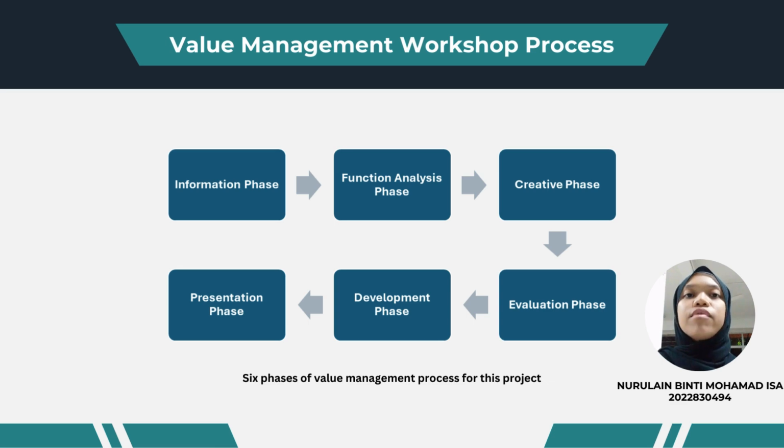The objective of this phase is to gain an understanding of the project by looking at its prospective function. It highlights the issue of precisely what the project is supposed to accomplish compared to what is described during the proposal phase. Next is the creative phase.